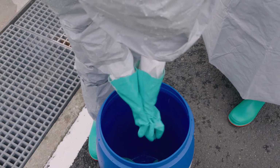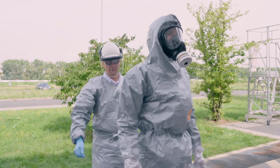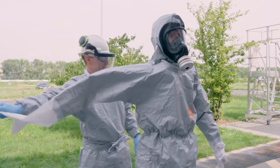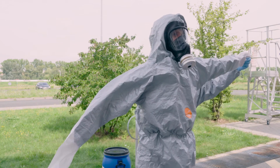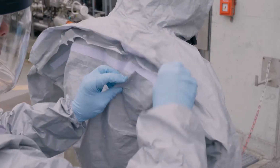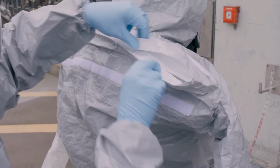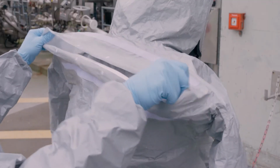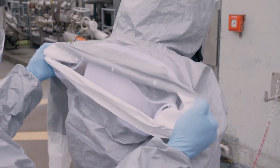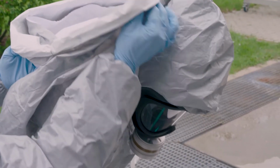Take off the gloves and put them in the waste bin. Pull your arms out of your inner gloves and sleeves. Open the flap and the zipper. Then roll up the flap slightly to avoid contact with the garment's outer surface. Have the strips of your mask loosened by your co-worker.